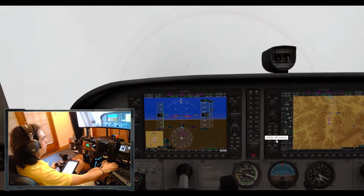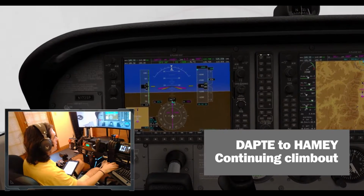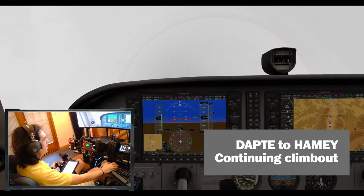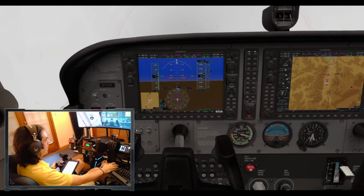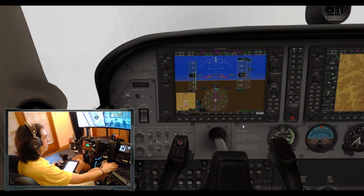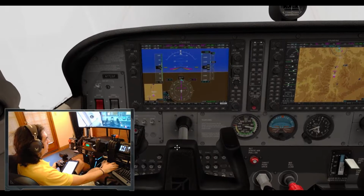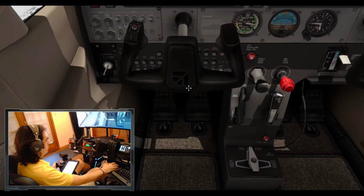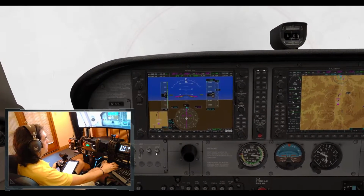Now climbing 900. We've crossed DAPTY. Nav is now turning to... there's not much of a turn. 4.7 nautical miles to HAMEY. Altitude 4,500 feet and continuing the climb. All right, very good. I'm going to go ahead and turn my landing lights and taxi lights off. Yeah, you know what? I assigned a switch on the yoke to turn off the strobes, because if they get in the clouds or it's at night, they bounce back and they're irritating. All right, we can turn the strobes off.